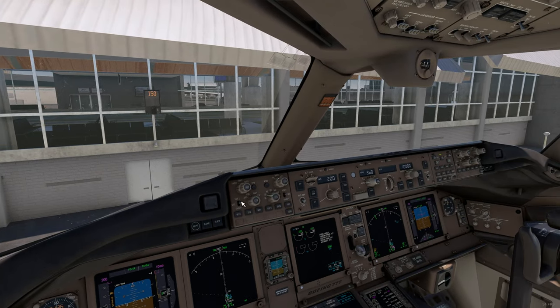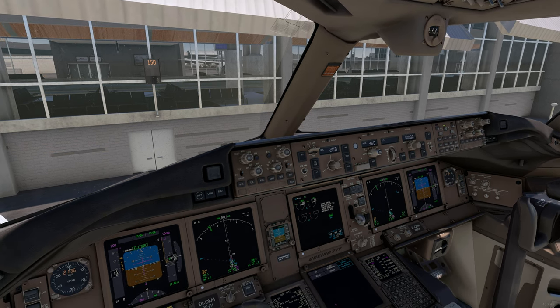Captain's flow. Welcome on board. May I see your boarding pass, please? So in case we need to return, 25 left. This way, please. Oh, sorry, yeah, 25 left. The minimums is 304. Okay. Track 251 for runway track. Welcome on board. An initial climb is expected to be 230.